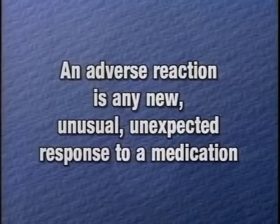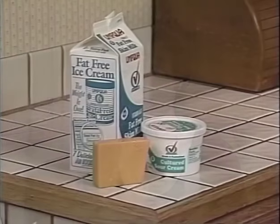A side effect is a well-known, expected response to a medication. For example, the side effect for antihistamines is drowsiness. If a side effect is severe and long-lasting, or if it interferes with the ability to function, it should be reported to the doctor. A side effect is different than an adverse reaction. An adverse reaction is any new, unusual, unexpected response to a medication. Adverse reactions may occur when food interacts with medicine. For example, dairy products interfere with the absorption of tetracycline.